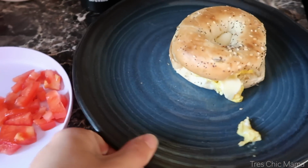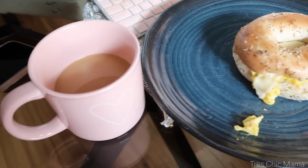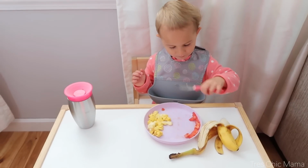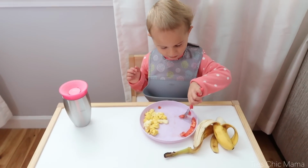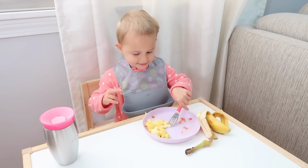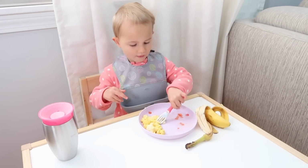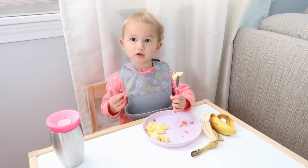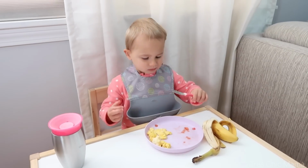I always try to add some sort of vegetable to our eggs, whether it be peppers, spinach, or tomatoes on the side, because you guys know tomatoes are Sydney's favorite. And then cheese. Cheese and scrambled eggs. Yum.